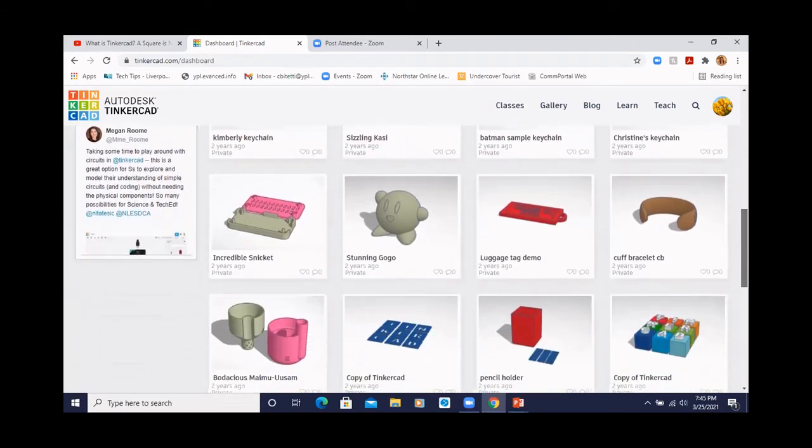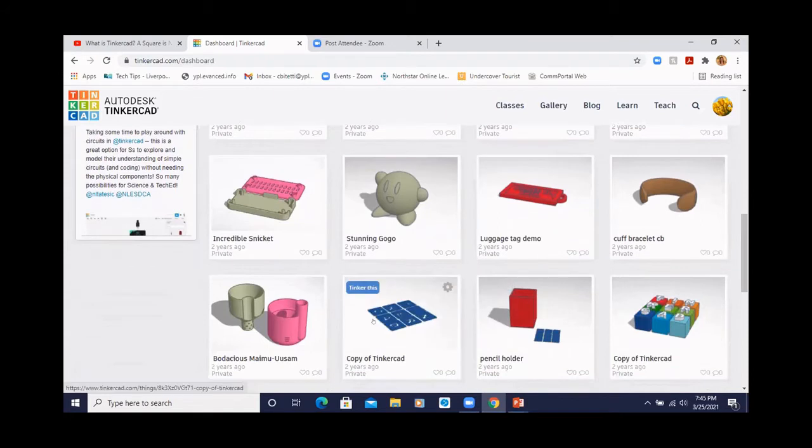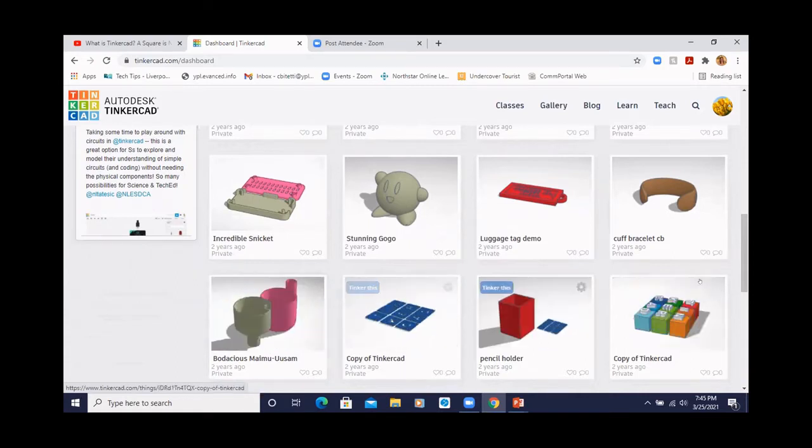The library takes 3D print requests. So sometimes I'll get an email. This was one I got recently. This was a self-watering planter that somebody created and they asked me to print for them. So that was kind of cool. That was a patron request.